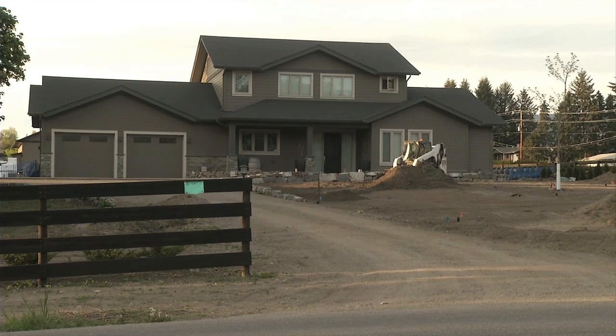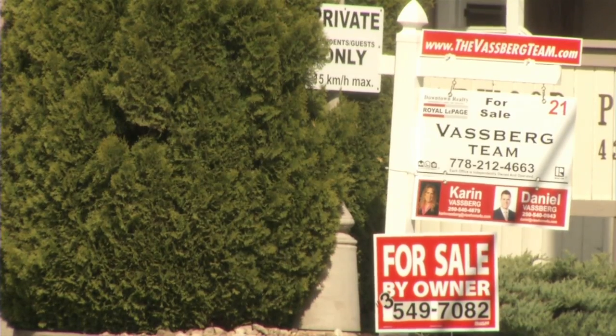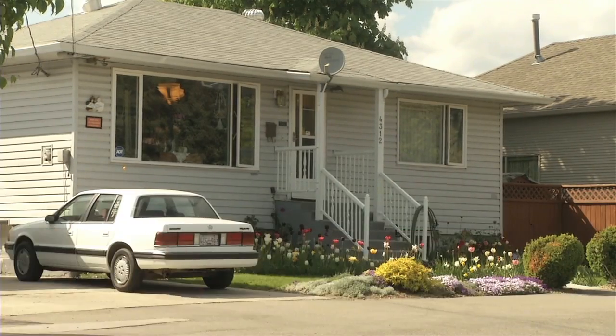It's selling fairly quickly. The Okanagan Real Estate Board is predicting another solid year in sales, but doesn't expect a big spike in prices. We're seeing good, healthy activity in the number of sales that are happening. Listings that are coming on that are priced well and clean and in good neighborhoods, we're seeing multiple offers on some of those listings.